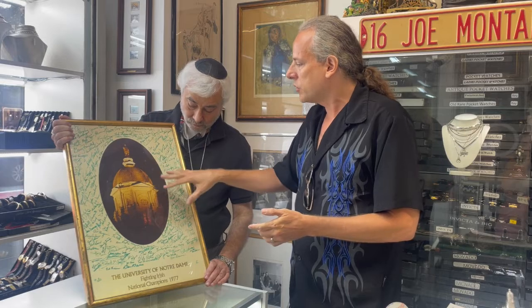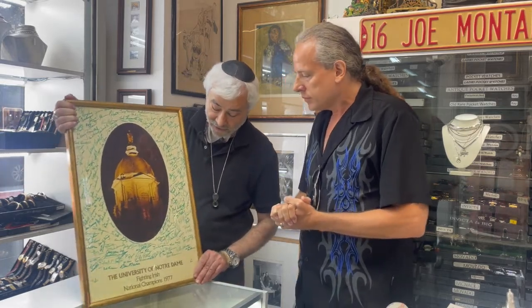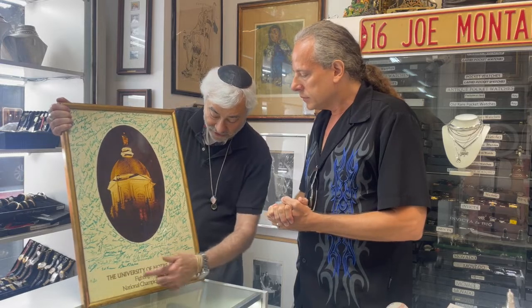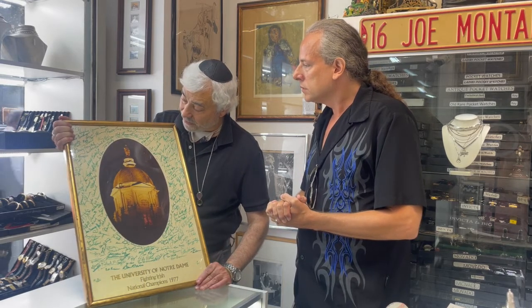Forget the signatures, right? Do you know that, or you're not sure? Well, as far as I know, this is a print that was just made for this specific reason. It could very well be created for the university. Okay. It says here the University of Notre Dame Fighting Irish National Championship '77. So it appears to have been made just for that year, '77, when they won the national championship, right? Yes. Okay. And all the signatures appear to be in a green Sharpie pen.